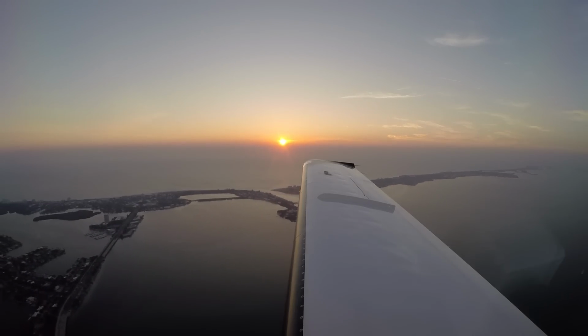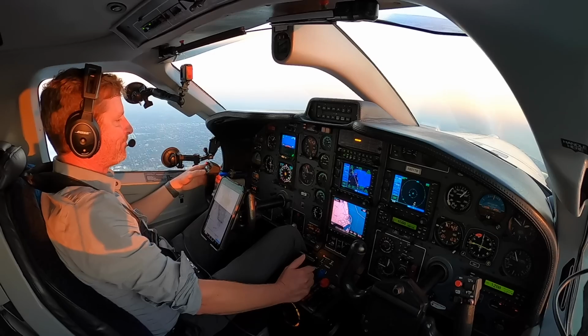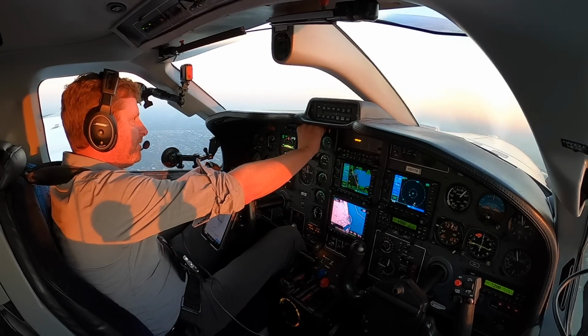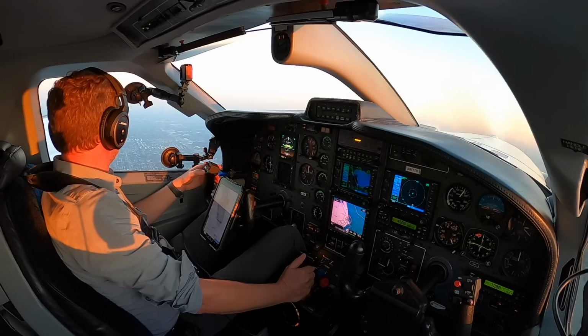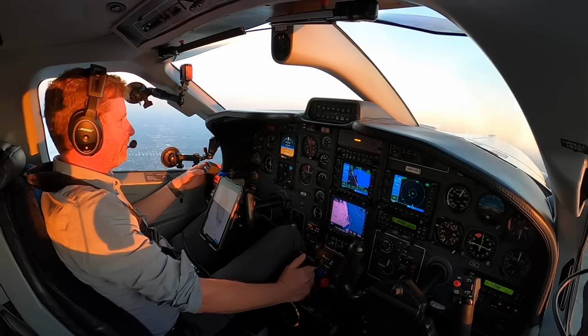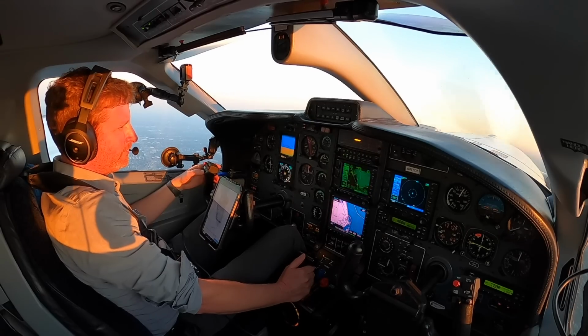Oh, a beautiful view over the Gulf of Mexico. That sun's starting to set. 1 Tango Bravo, climb and maintain 4,000. Maintain 4,000, 1 Tango Bravo. 4,000 set, and we'll VS at 3,000 feet a minute. A beautiful sunset happening. A little bit of a chaotic departure there with that master caution coming on.